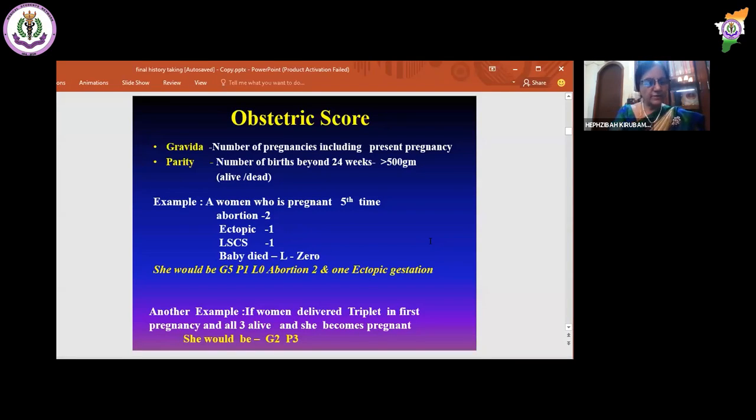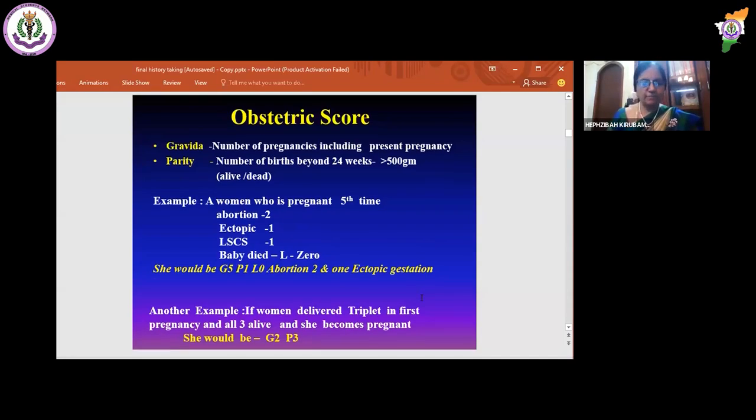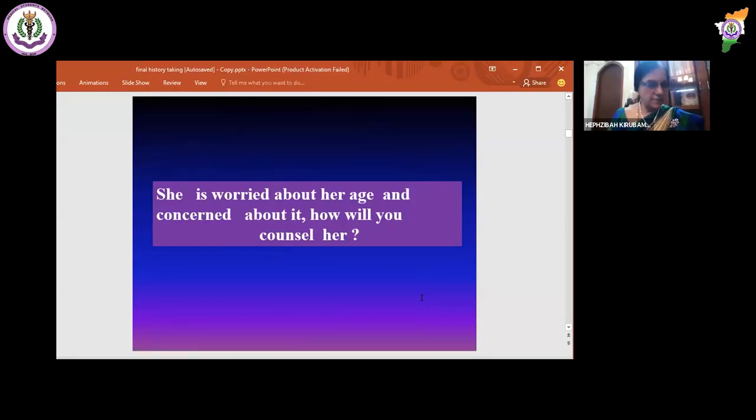So that is why she will become gravida 5, para 1, living 0, abortion 2, and 1 ectopic gestation. Another example, they get confused: if a patient delivered triplets in the first pregnancy and all are alive, and she becomes pregnant the next time, she will be second gravida, but the living children are 3, para 3, living 3, right? So there shouldn't be any confusion in the basic thing. Okay, we'll move on to that.